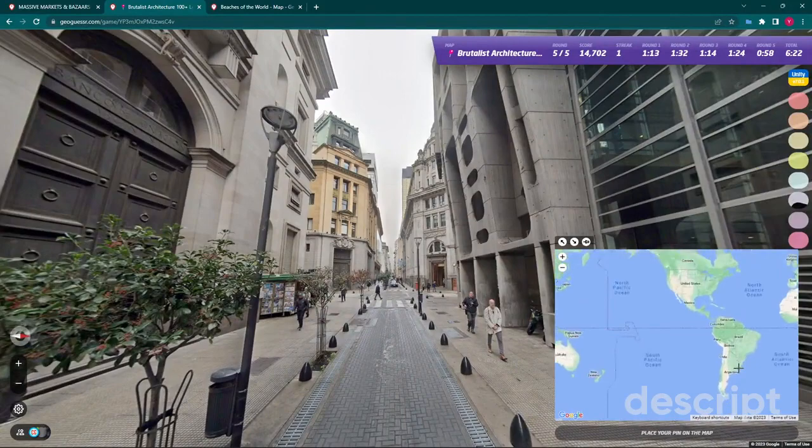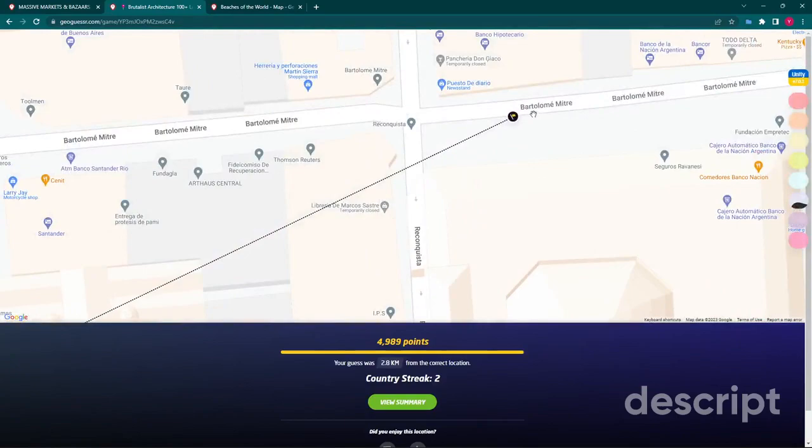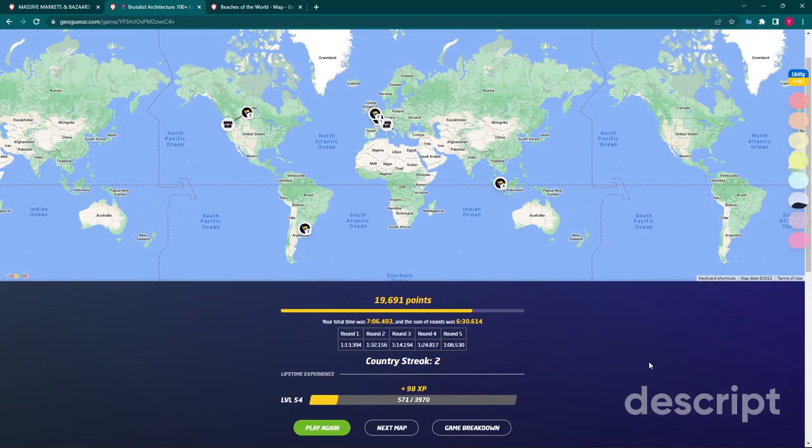I hope I'm right. We'll see. Yeehaw! That's good. Yay me. So that building was a bank. Well, yeah, I actually wish I'd played that one first because I feel like it had better examples of it.